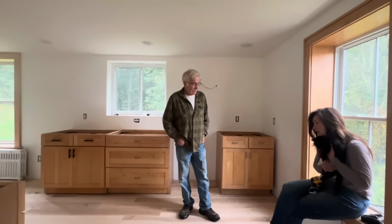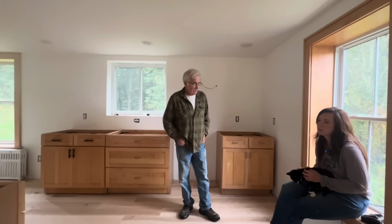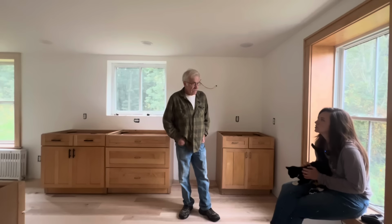You're so cute. Maybe we can, if we do the sink cabinet first, at least like the base of it, then we can know for sure that it's all going to fit. Right. With the 24-inch space. Right. Yep. Yep. That sounds good to me.